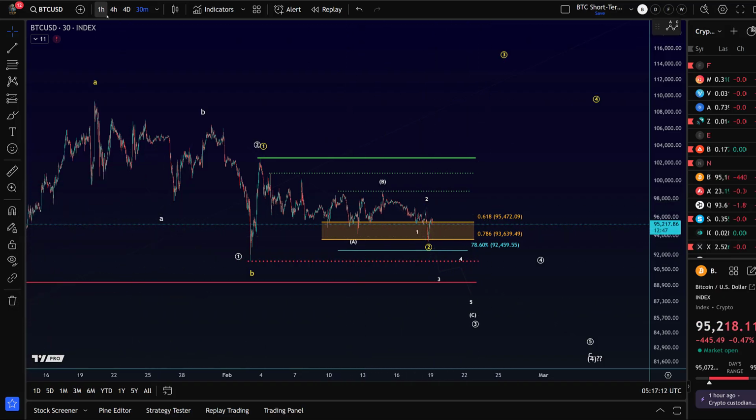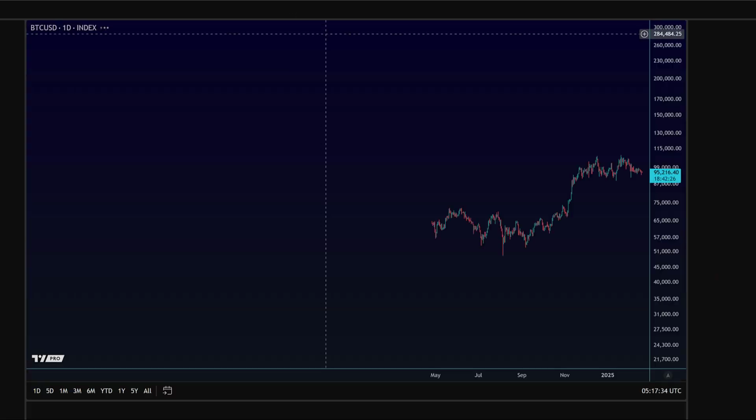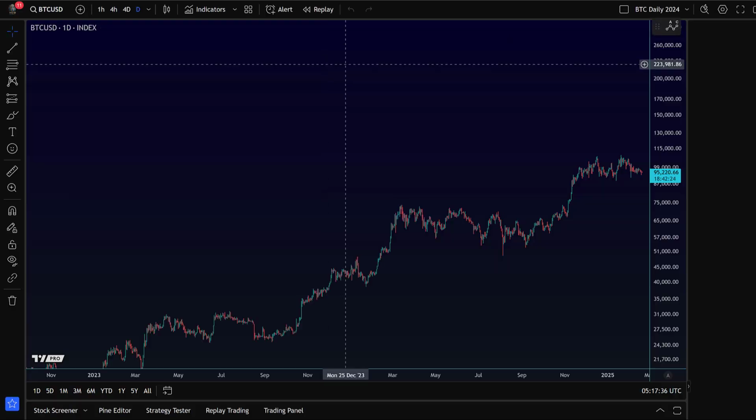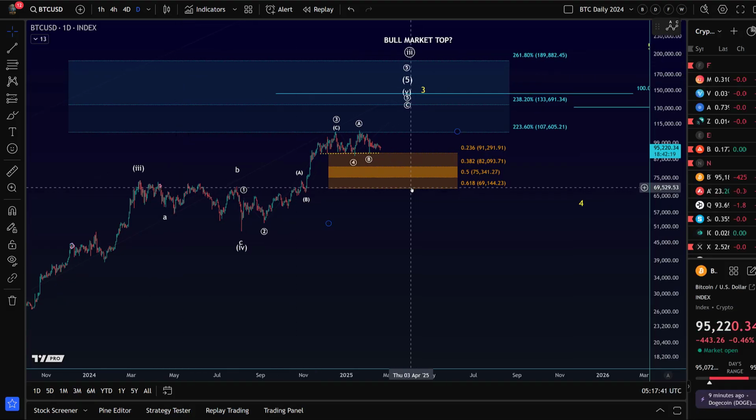Obviously, looking at the bigger picture, if we zoom out a little bit, the idea is still that we could get a little bit further upside, another rally, possibly to roundabout 130K. There is nothing at the moment that would confirm a major top. On the larger time frame, we've got some support levels, but they are all still holding. It would basically take a break below 69K support before I can get a first solid confirmation that a major top has formed.